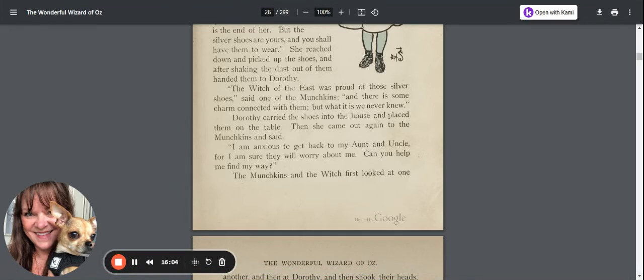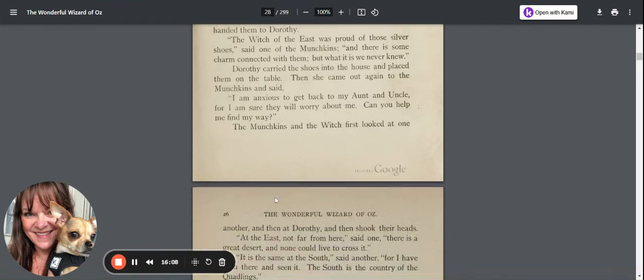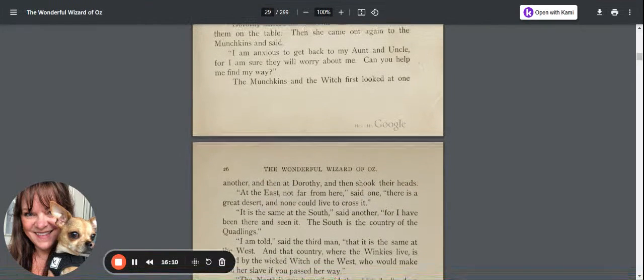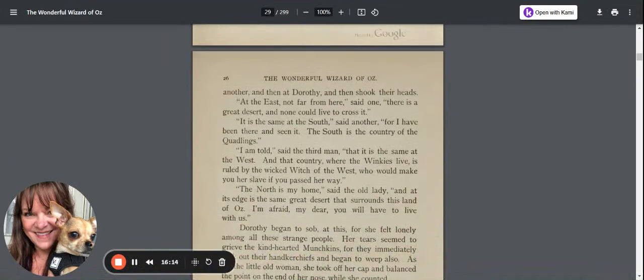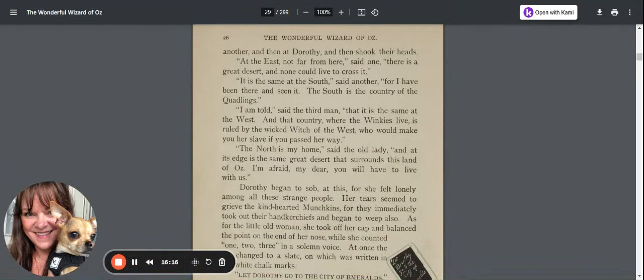Then she came out again to the Munchkins and said, "I am anxious to get back to my aunt and uncle, for I am sure they will worry about me. Can you help me find my way?" The Munchkins and the witch first looked at one another, and then at Dorothy, and then they shook their heads.